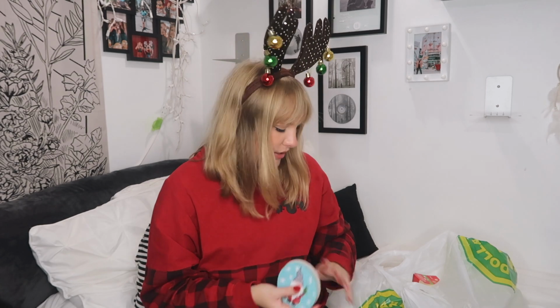Coasters from Walmart. These were $2.47 and they have these cute little Christmas gnomes on them. So two of them are gnomes holding a Christmas tree and the other two are gnomes tangled in the Christmas lights. I thought these were really cute and I use coasters all the time for like my iced coffee and stuff like that.